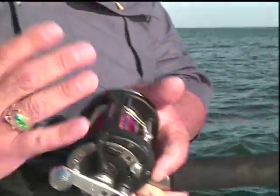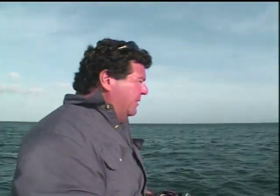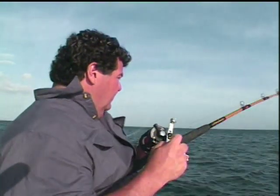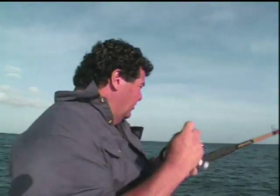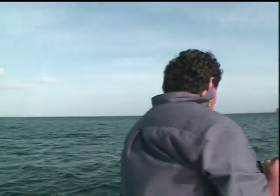Okay, we came up on some breaking fish. I'm using a Fluger Contender reel, level wind, works fine, 20 pound test Cajun Red Line. And I've got a Magic Metal light jig, one of the larger models, MM7. And just do it right over those breaking fish. And it looks like we got a bonita or something in the tuna family.